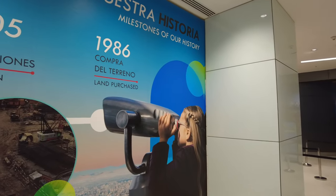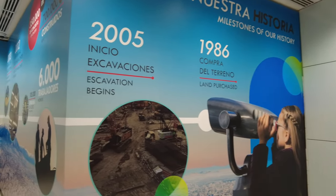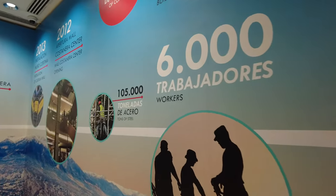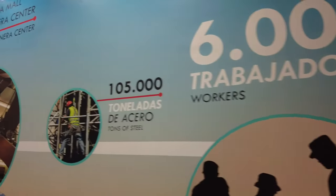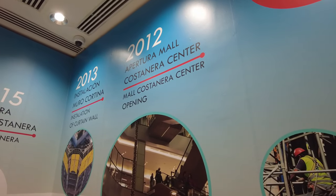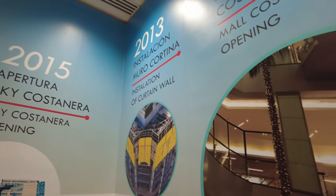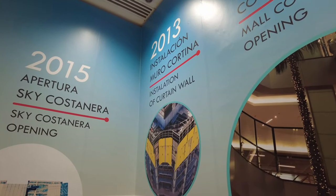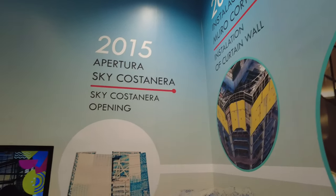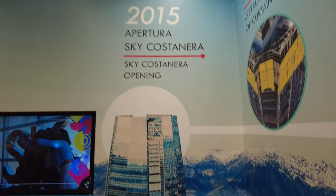Along the way up, there's a little timeline on the wall. In 1986, they purchased the land. 2005, started the excavation. 6,000 workers, 105,000 tons of steel. 2012, they opened the mall. 2013, they started installing the curtain wall on the tower, and then they opened Sky Costanera in 2015.